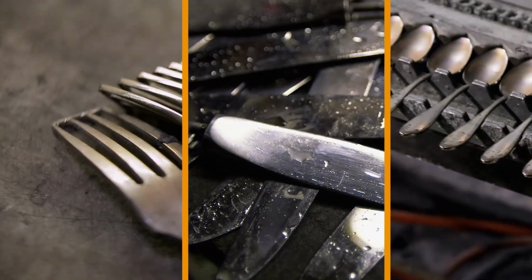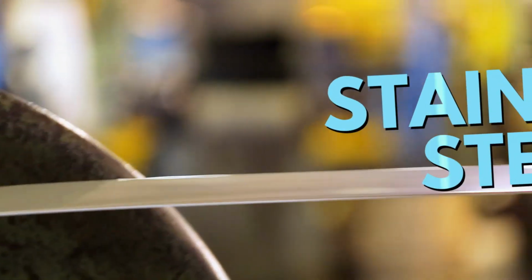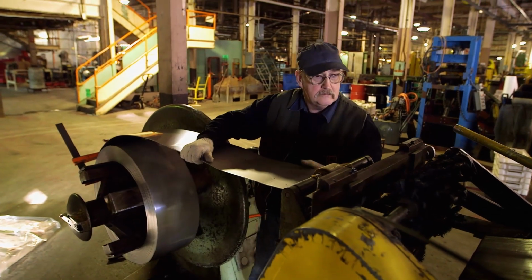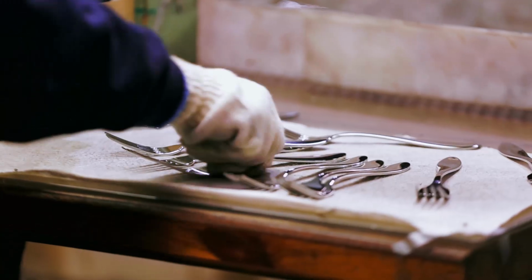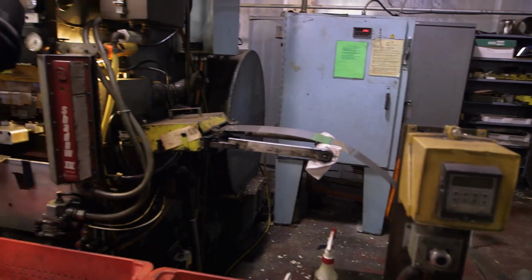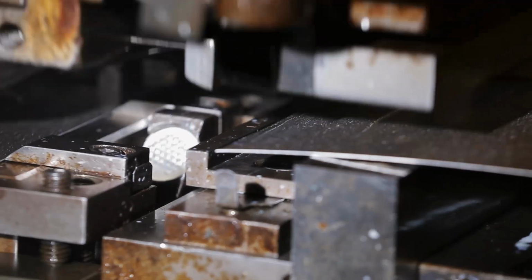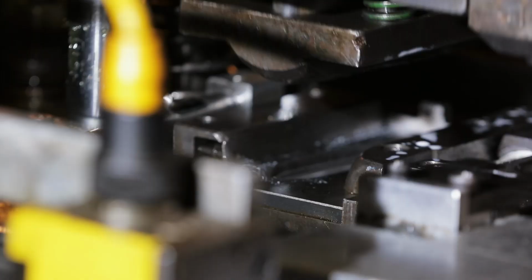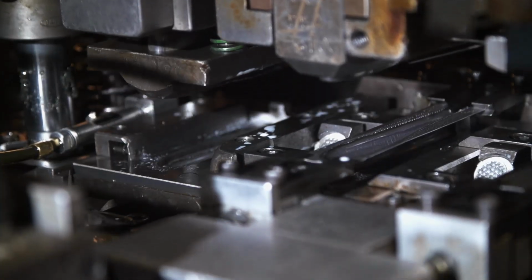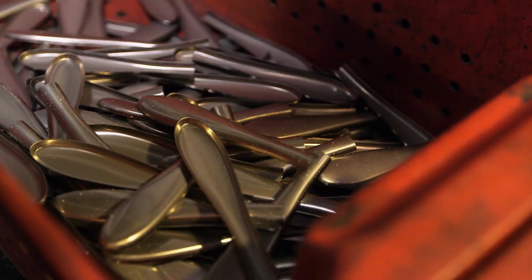And all the forks, knives, and spoons start as 200-meter long coils of stainless steel. The ability to take a raw coil of steel that looks like a clock spring and turn it into a piece of jewelry, it's craftsmanship, it really is. To make the knives, the steel is cut into 2-inch wide shapes, which are called blanks. The blanks are then pressed into shape. Two of these pieces are joined to create the handle.